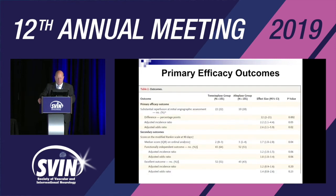So this is the primary efficacy analysis. If you look at substantial reperfusion at the initial angiogram, this was seen in 22% of the TNK group and only 10% of the Alteplase group. And this difference was statistically significant. Even looking at the adjusted incidence ratios, it ended up being very statistically significant for the efficacy side.